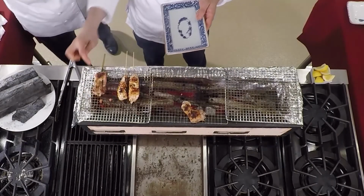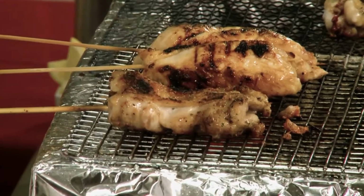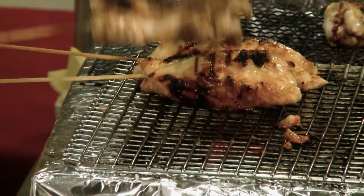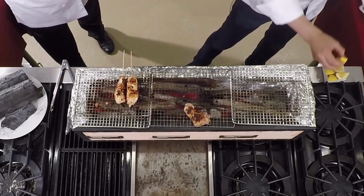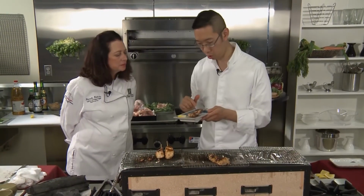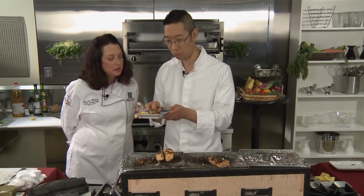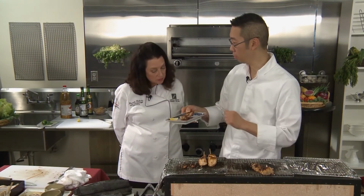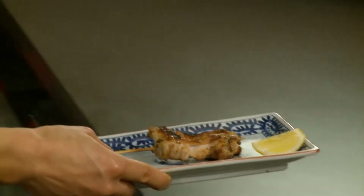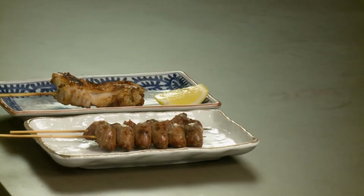So this chicken thigh, you see the marinade actually helps the skin to get really crispy. And that's another purpose of that marinade. And this one, I'm going to serve, because the chicken thigh is a little rich, with a slice of lemon to kind of cut down that richness. And they get to enjoy the two flavors, just with the salt or with the lemon. Nice.